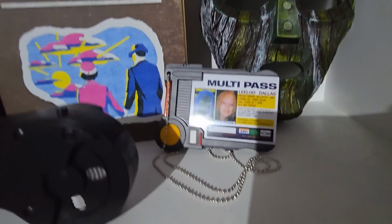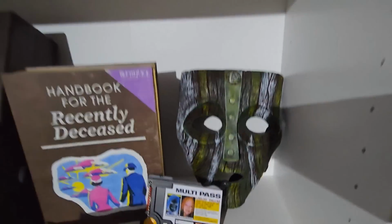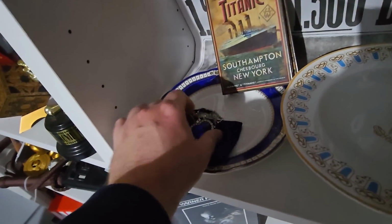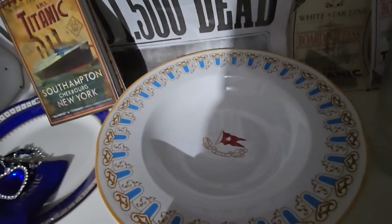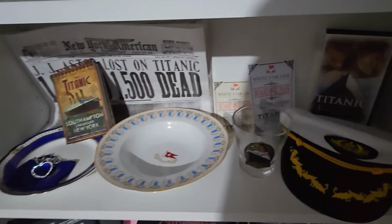We got Multipass there. I love this. I love that. That's a great little piece. And of course we got the mask of Loki from, well, The Mask. Here we have the Heart of the Ocean from Titanic, and these are two exact replica plates from Titanic, exactly how it was. There you've got the Red Star Line. Yeah, I'm a huge fan of the Titanic.